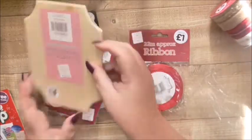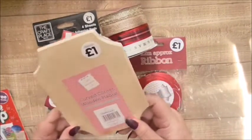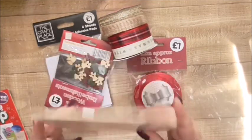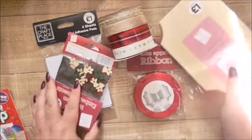Then I got myself, sometimes I just buy things, I don't even know what I'm buying them for, a curved corner wooden plaque. I think I'm going to make something with that, a Christmassy little bit of something, decoration.